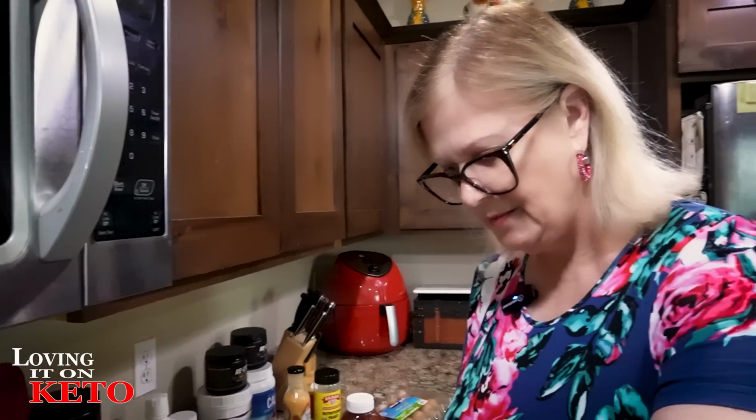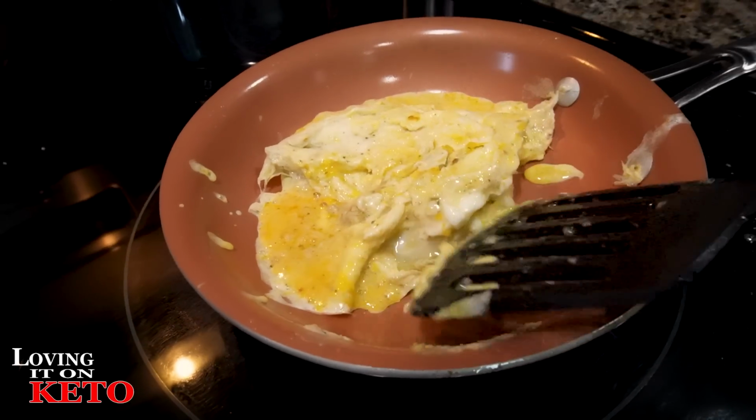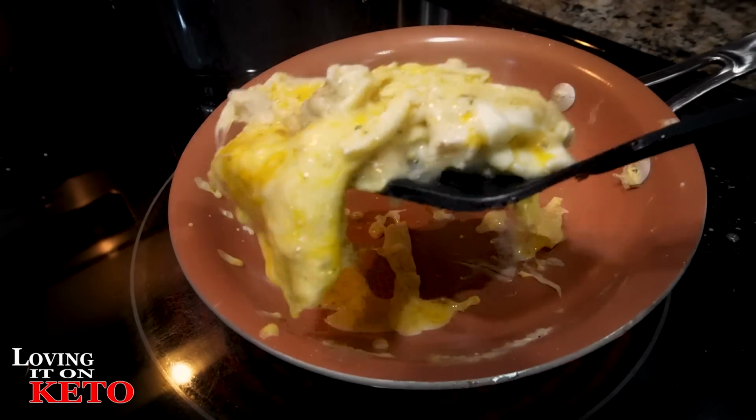The yolk is where the vitamins, minerals, and delicious nutrition is. The white is the protein. Say it again. The yolk is the vitamins and the minerals and the nutrition. The white is the protein. And the yolk is the fat. So I'm just getting a little bit of both.